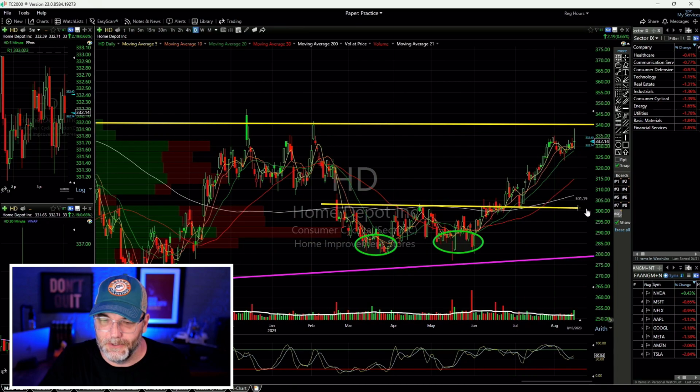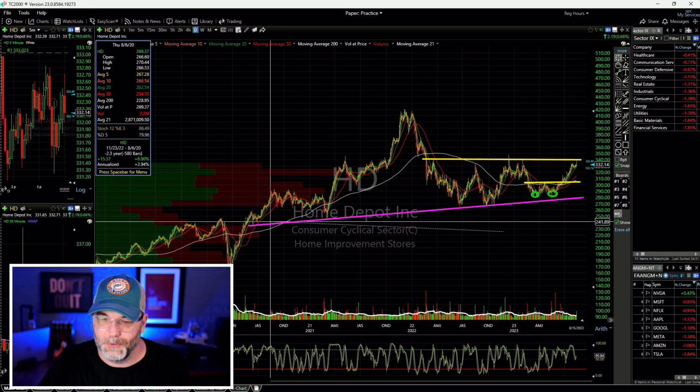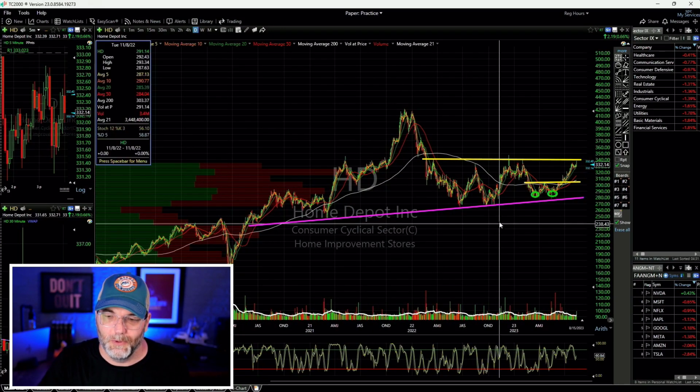Short-term pullbacks here, you could see a pullback down to this 305 level if market weakness continues. A significant breakdown, then you got this huge purple support level underneath. That's what you really want to be watching there.